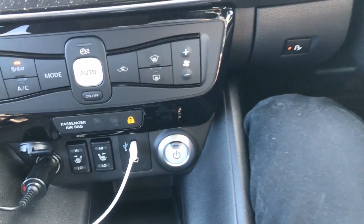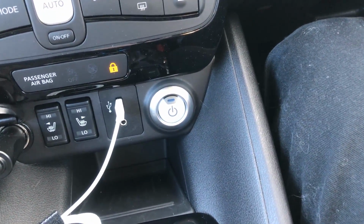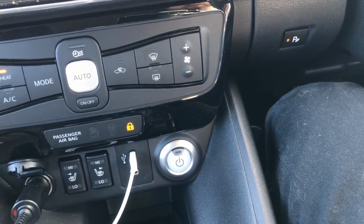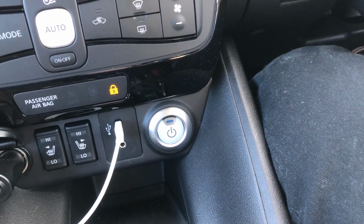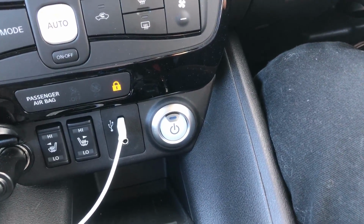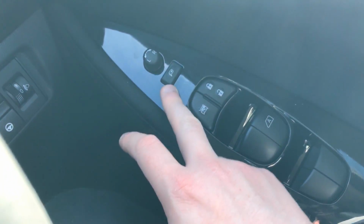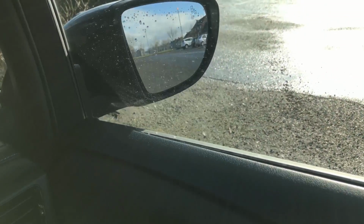Now, if the car is totally off and you put your foot on the brake and then hit the power button, the car bypasses accessory mode and goes straight into ready mode, and that, I've noticed, for some reason doesn't trigger the mirrors to unfold. I don't know if that's a bug or if it's intentional, but you do need to go via accessory mode if you want those mirrors to unfold. But if they don't unfold, you have this switch here. If I press the switch, you'll notice that toggles them in, and if you press it again, they fold out. So you do also have manual control.